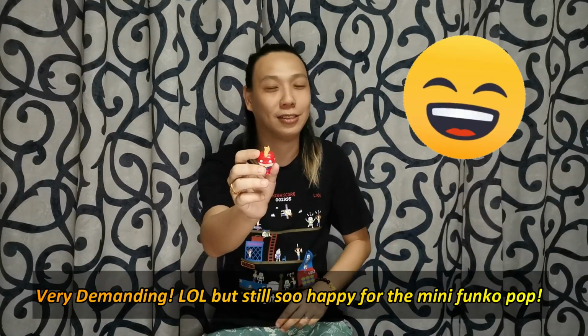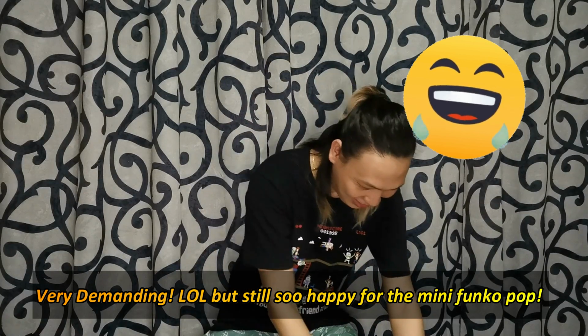Then they gave me the Funko Pop, the Captain Marvel. I really wasn't expecting this one. It's really quite nice, and I was hoping they would give me Spider-Man, but it's okay, never mind. And what do we have here? Just another voucher, let's say, I don't know, two dollars off for this one. Hope next time I can buy another figure with this.